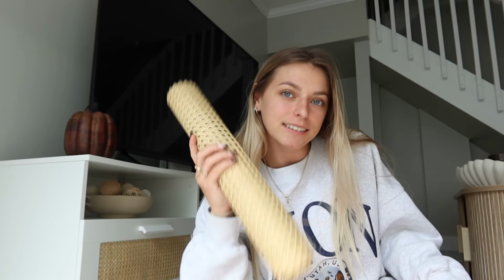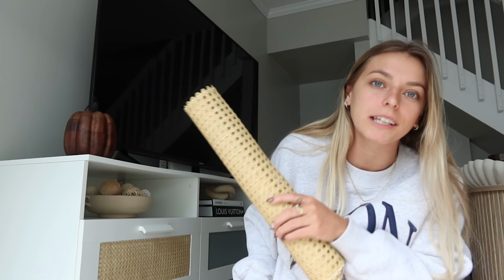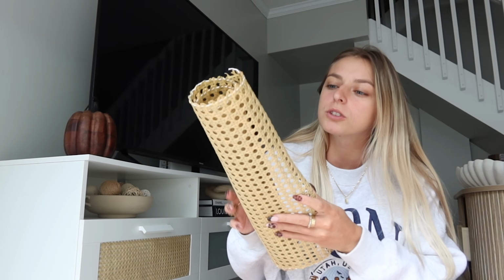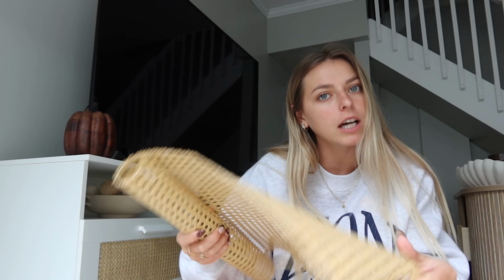I don't know why. I thought it was too busy. I didn't know if I liked it. And also, this is kind of a pain when it comes to a flat surface like this and also gluing it to poster board. I feel like if you use it the correct way and use it on furniture where you could staple it, I think it'd be easy.